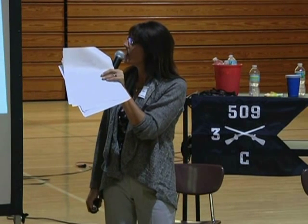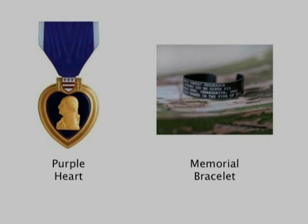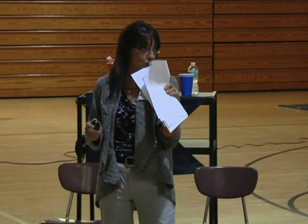Memorial tattoos, military tattoos. They like to show how proud they are of being in the military. Or wear bracelets. Scott has one for his friend. They could have a heart put on their car. They could have it on a backpack. They could have it on a hat. They can have a Purple Heart. That lets you know that that person was injured in battle. You only get that Purple Heart if you are a combat injured veteran.